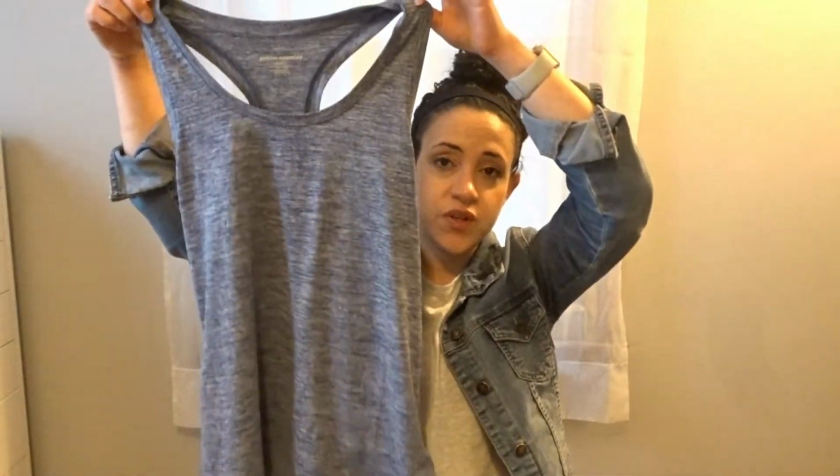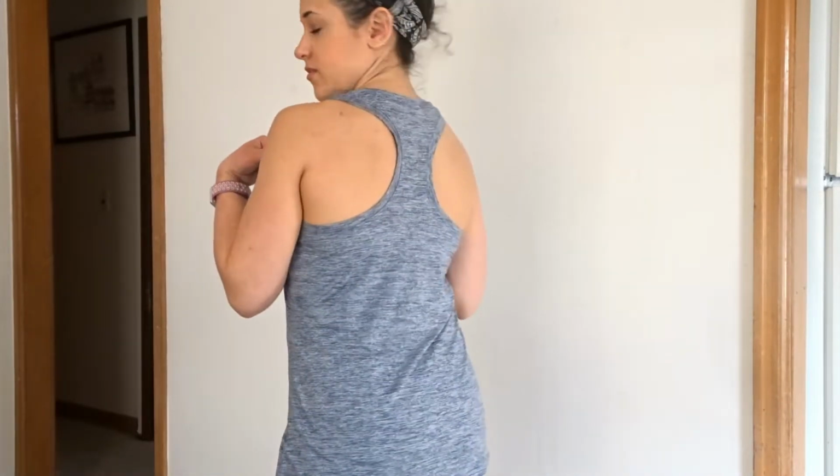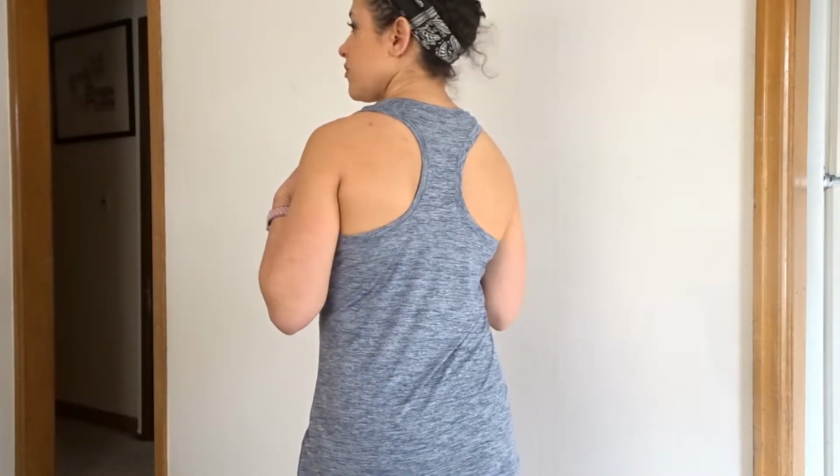All right, the second item that I purchased new is athletic related as well. Some tank tops. This is what they look like. They're just racerback tank tops. They're a little bit longer in the front. They are from Amazon. They're just Amazon Basics. I got two, so I have a blue one and a gray one.